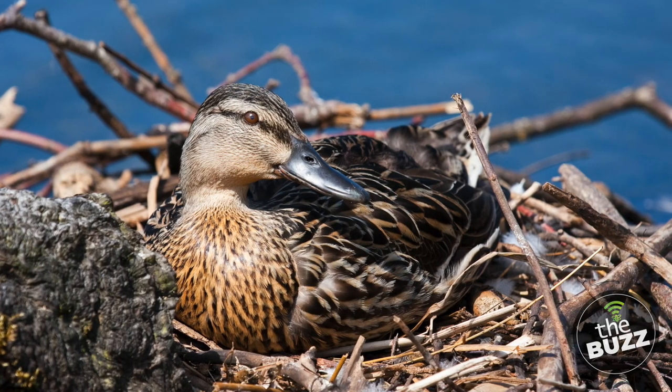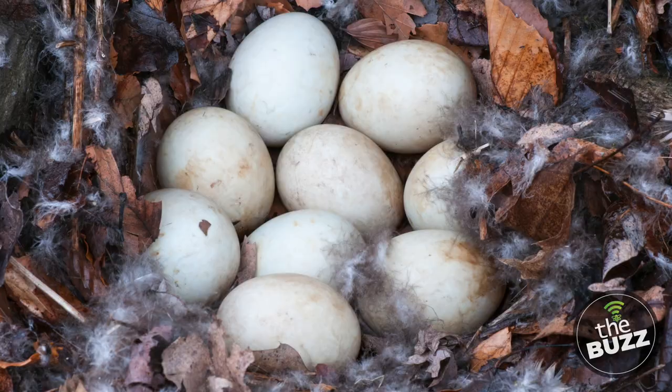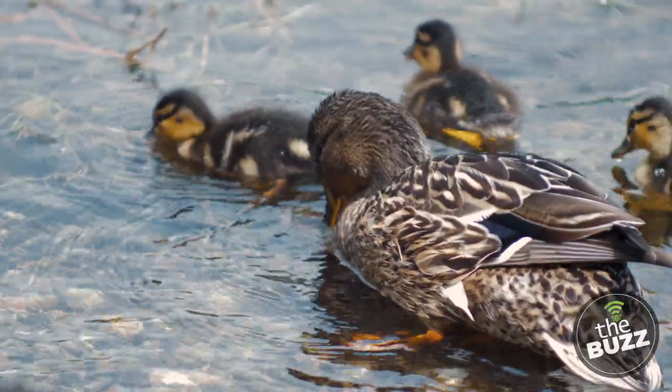Females will build a nest on the ground using different plant materials and their own breast feathers. In urban areas, don't be surprised if you find them in weird places like parking lots or in flower pots. She will lay 6 to 14 eggs and spend a month on the nest incubating. After they hatch, it will only take 24 hours for these little birds to hit the water.